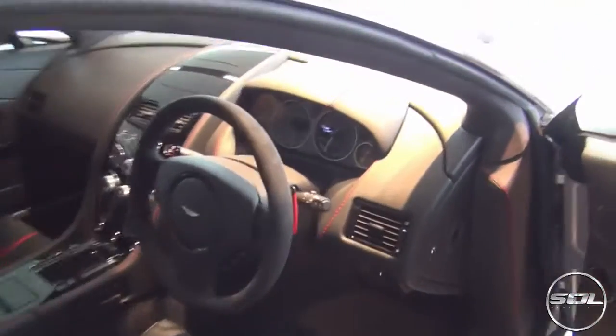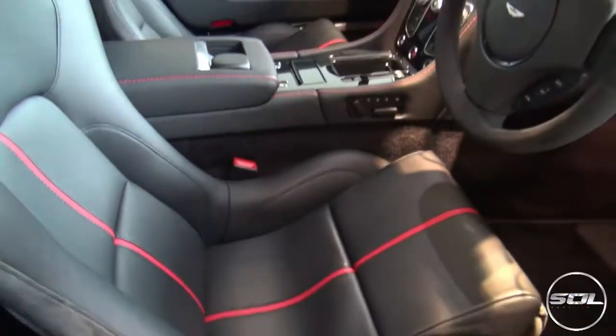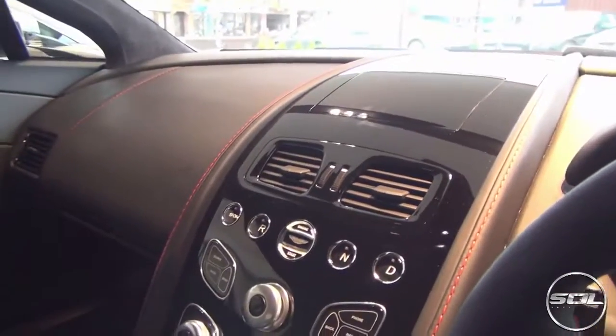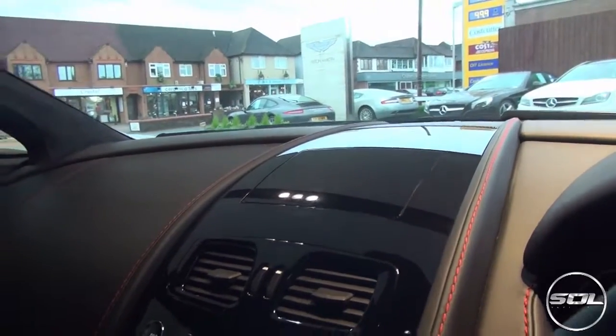You open it up like this. We've got an Alcantara full steering wheel. We've also got the race bucket seats from Aston Martin with red piping to match the brake calipers. And inside we have got the facelifted 177 inspired center console with a new sat nav screen and all sorts of bits and bobs that I'm going to be exploring. And I just can't wait to get on the road in this car.